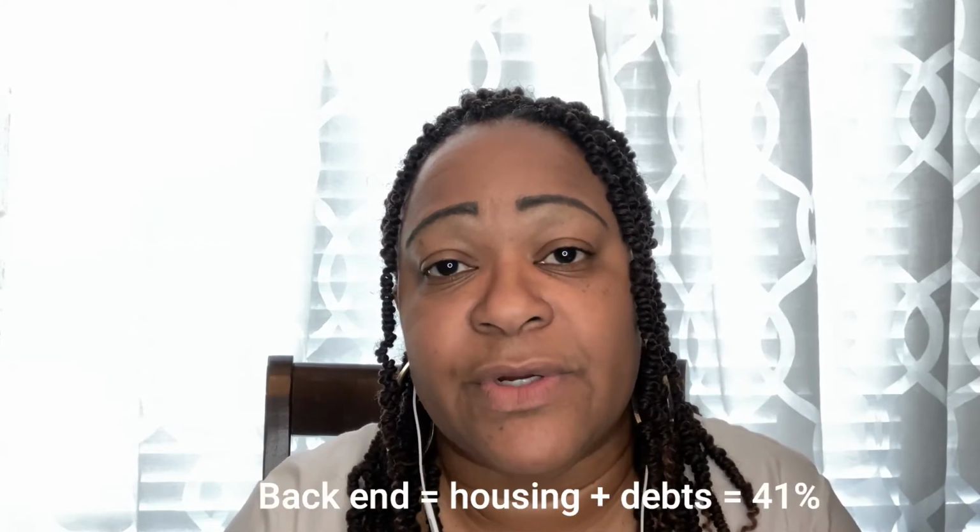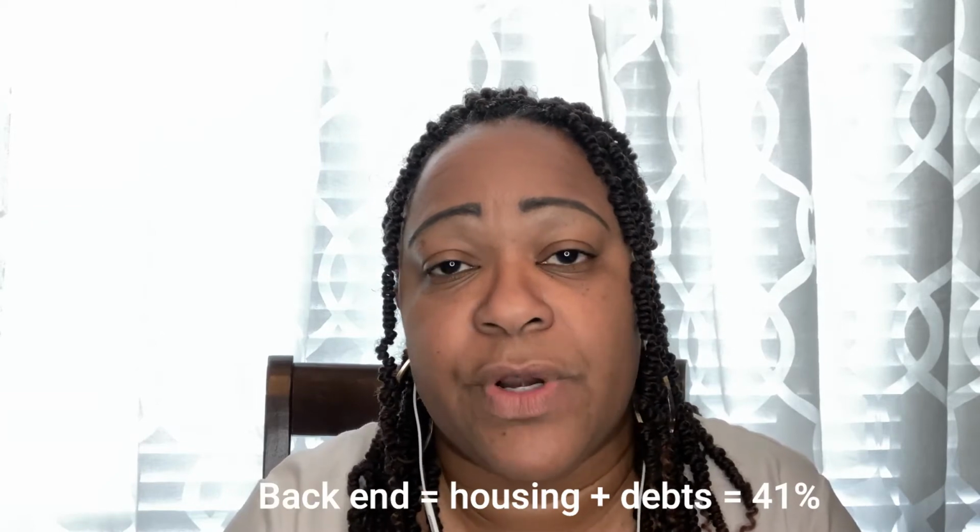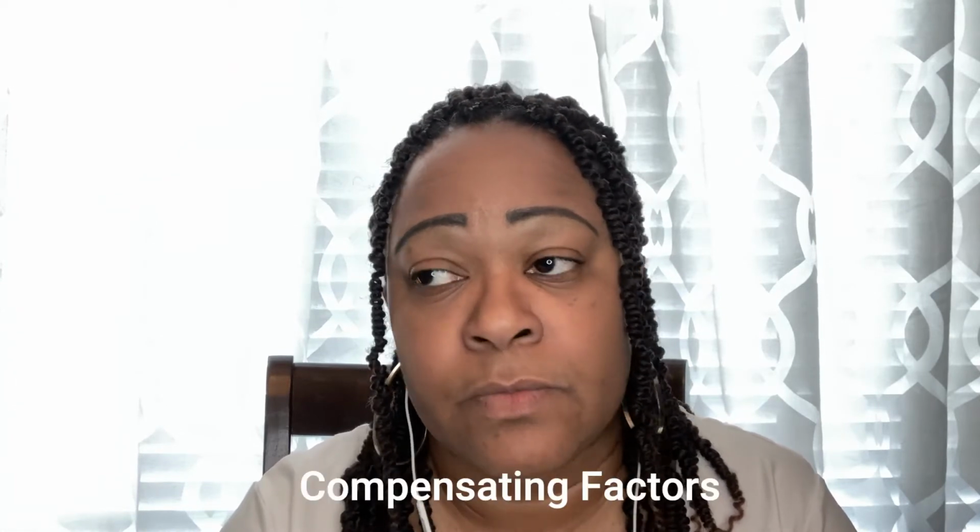FHA also has a back end ratio of 41% normally, and that fluctuates, but normally it's 41%, meaning that your housing expense plus the minimum payments on all of your debts cannot be more than 41% of your gross income. FHA, just like conventional, has an automated underwriting system. On an FHA, if you have strong compensating factors, I have seen that 41% be higher. I've seen that 29% be higher.